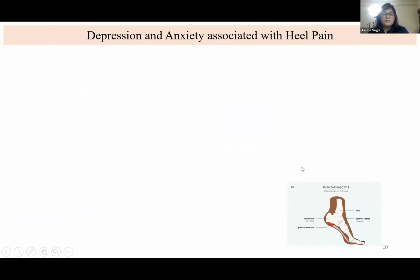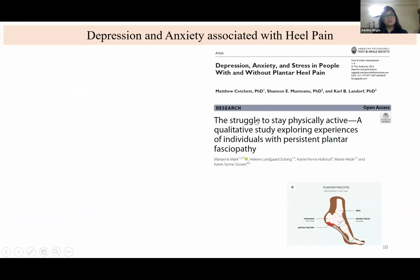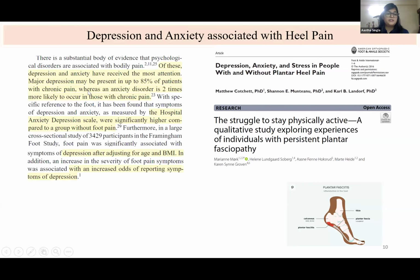So given all this background, what was interesting to me when I was reading about plantar fasciitis was that in cases of plantar fasciitis, as some of the previous speakers also mentioned, there are enhanced occurrences of neuropsychiatric conditions such as depression, anxiety, etc. And because they have this heel pain, there is a struggle to stay physically active and carry out their normal day-to-day exercise, the aerobic exercises mainly that they do. And associated with this, as I said, there are higher rates of depression and anxiety disorders in the patients of plantar fasciitis.